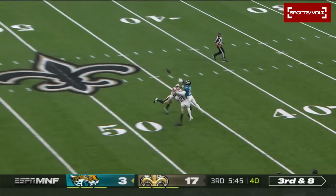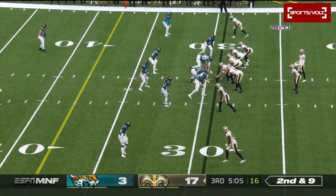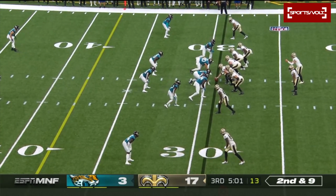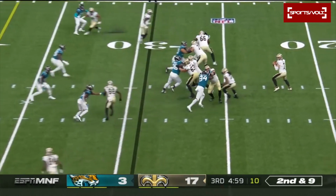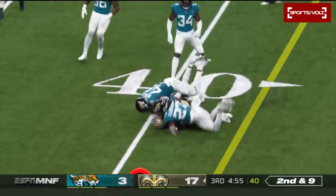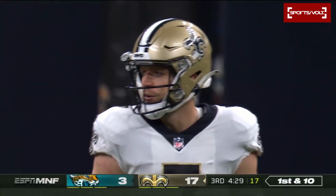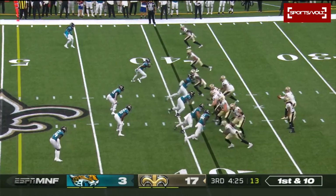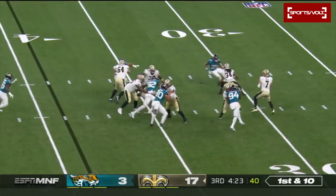Minshew will load up. Underthrow. Taysom Hill would be among those 4 quarterbacks and could make the argument more of a position player, running back, wide receiver. And they're going to keep Ian Book because they love him. They're not going to expose him to waivers, so that's how you get to 4. We were told teams have already called about Ian Book.